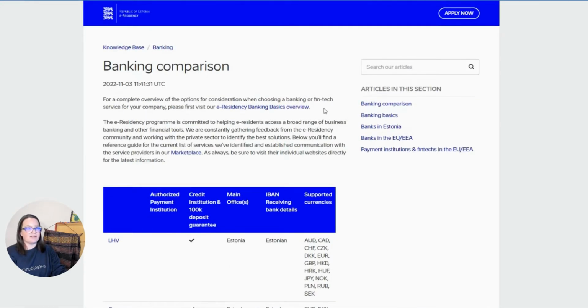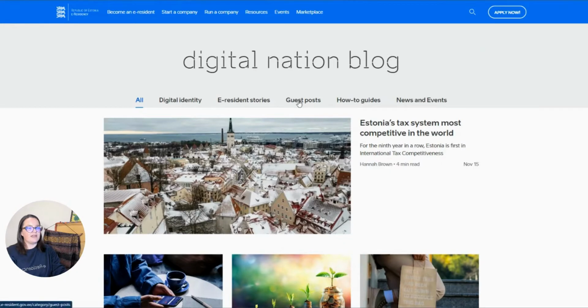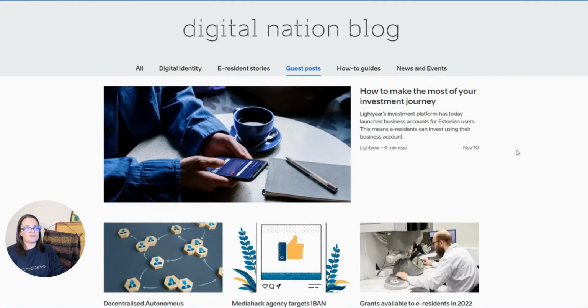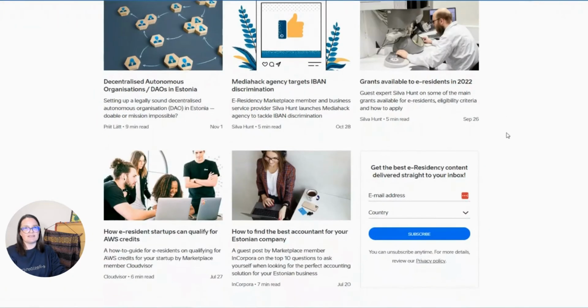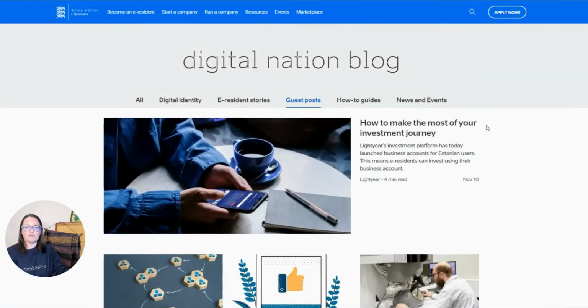And then the other resource that I'd really like to show you is on the E-Residency blog, which is here. We have a category of blog posts called guest posts, and most of these posts have been written by marketplace members or service providers who do provide services to e-residents. So this is another place where you might go and have a read and see whether a service provider rings a nice bell with you on how they write and how they provide information. And they also sometimes put their offers and features here as well. So that's a great resource for you as well.